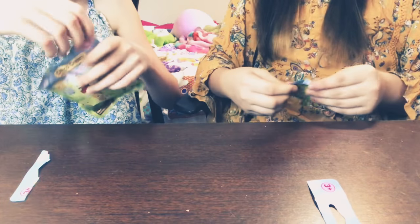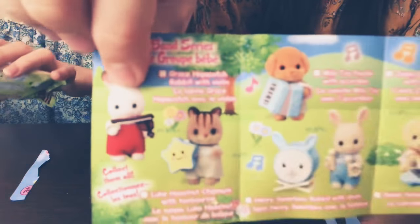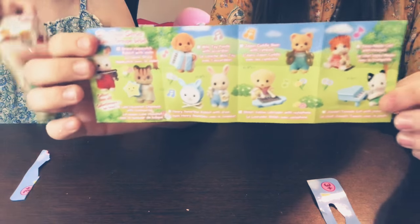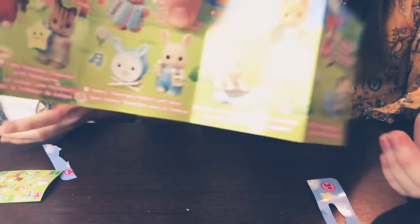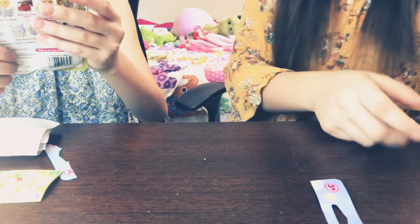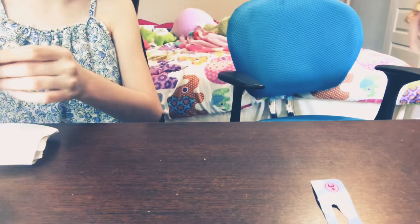We did this before, and we got this one. The playset includes a Calico Critter, so we hope not to get that one unless we want to have twins. But it'd be better to collect them all first. I want the bunny. I want the toy poodle. But before we make a mess of everything, I'll be right back so I can bring a trash can.